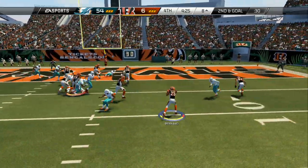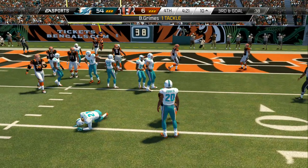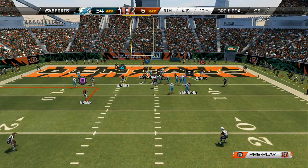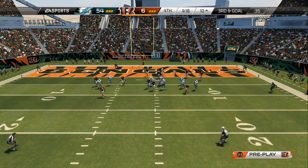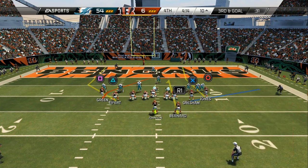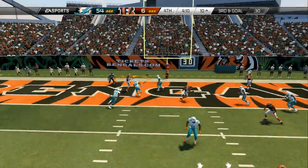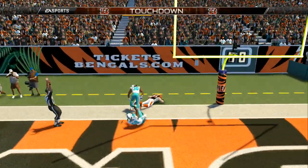Second and goal from the 8. And he's going to pitch it here. He's going to be swallowed up behind the line. This play just takes so long. That's why it doesn't work too often in the NFL. Fast defenses. The quarterback makes the fake. He tosses the football outside to the runner. Nowhere to go. Makes the grab. Touchdown.